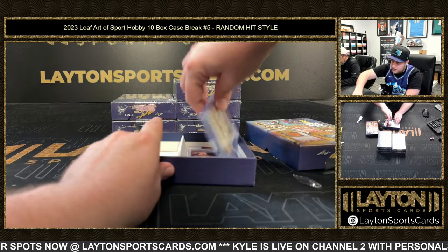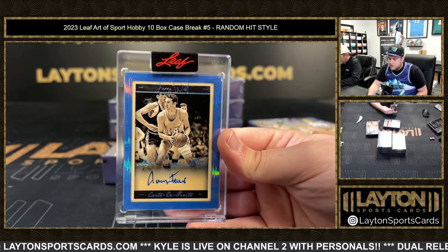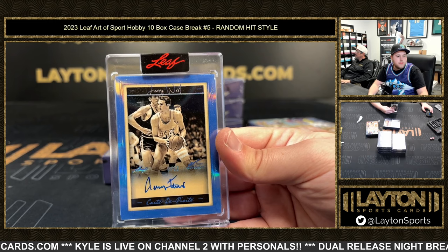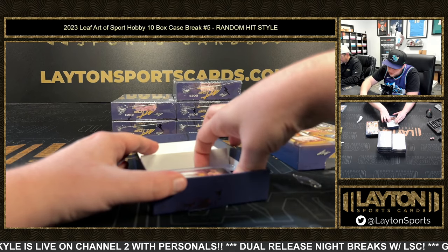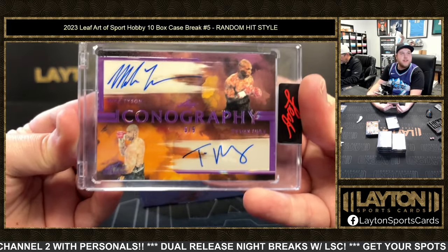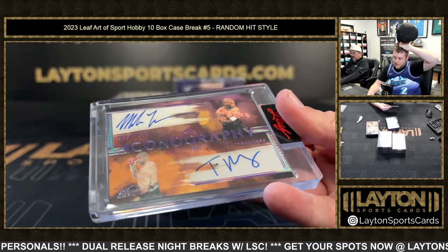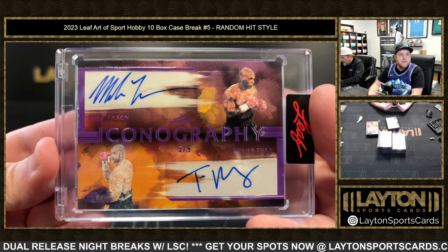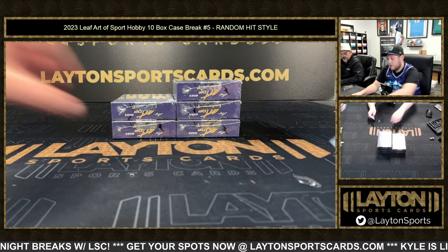Next up is Jerry West, 9 of 12. And then dual auto, that is going to be 5 of 5 of Tyson Fury and Mike Tyson. That's sick, dude. Mike Tyson and Tyson Fury, dual auto, 5 of 5. That's awesome. Couple of heavyweights. So cool, man.